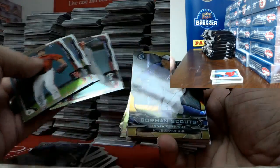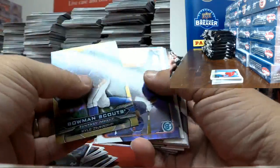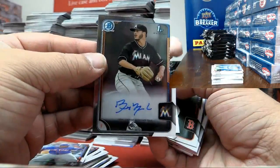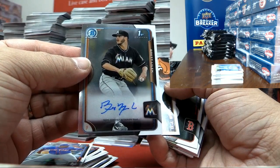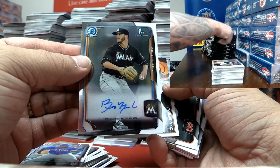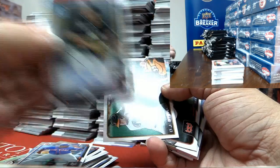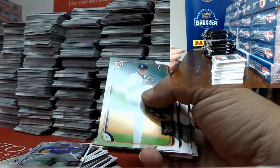Got a Bowman Scouts insert, Kyle Zimmer. First auto is Brett Lilac. Who had the Brett Lilac spot? First Bowman auto, Brett Lilac, on card. Marlins prospect. I hope you like that lilac. Now you got him.